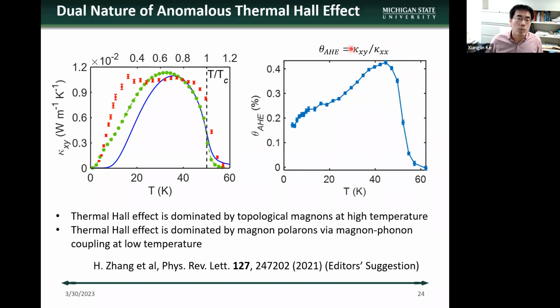And basically, we could separate this curve into two regions. For the high temperature regions, the thermal Hall effect is dominated by the topological magnons, while at the low temperature, the thermal Hall effect is dominated by the magnon-polarons due to this magnon-phonon coupling. Okay, so now the story I'm telling you here is on vanadium triiodide.